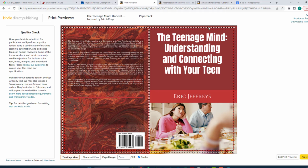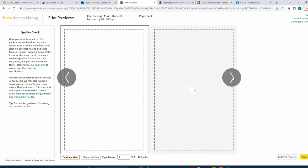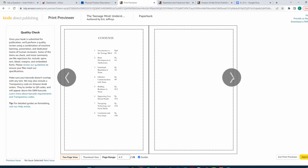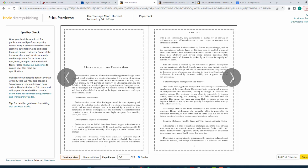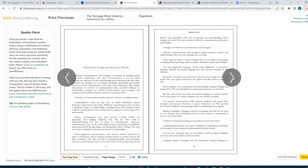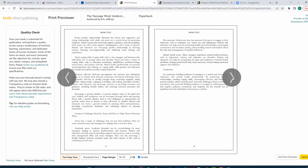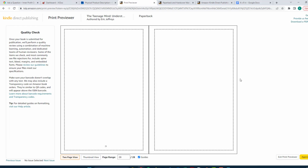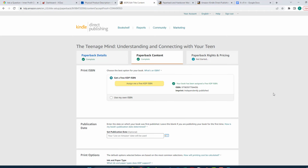Okay, here's my preview. As you can see, they added my ISBN with a barcode on the back cover. So perfect. Then I open the book. You've got my title page, my disclaimer, my table of contents, and then the book itself. And yeah, I really feel like this font is pretty small. I really feel like we could definitely bump that up significantly and make this more pages if we wanted to. But for now, I'm just going to leave it like this and approve it and keep it a very short book, more like a booklet.